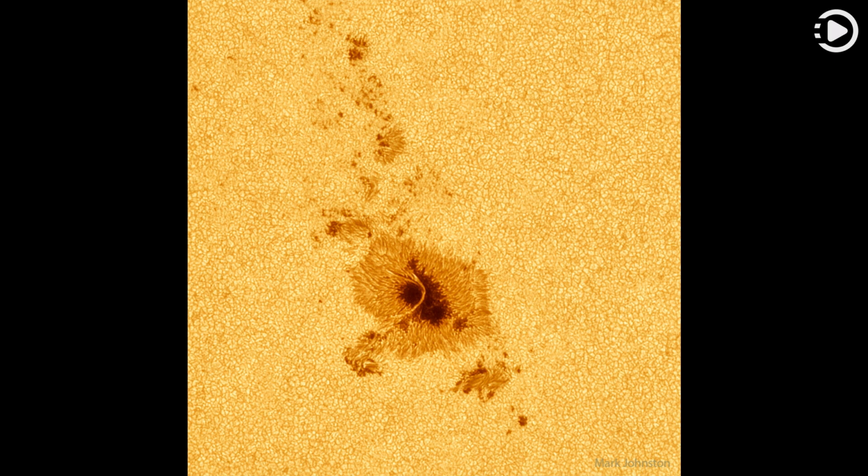This high-resolution picture also shows clearly that the sun's surface is a bubbling carpet of separate cells of hot gas. These cells are known as granules. A solar granule is about 1,000 kilometers across and lasts for only about 15 minutes.